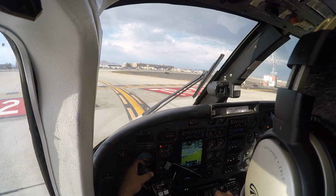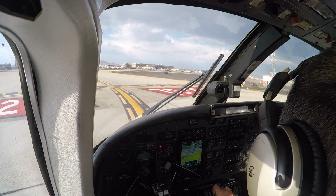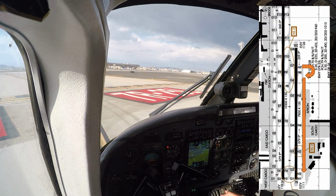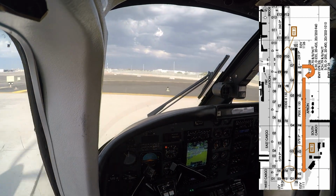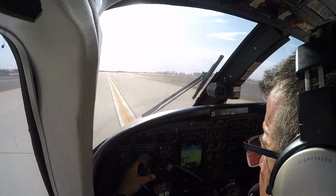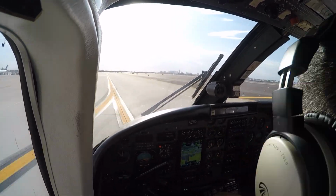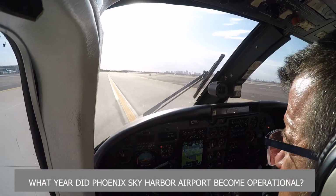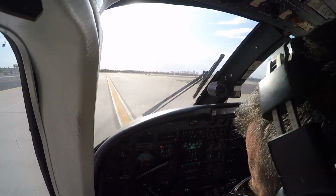November 45 Alpha Zulu, Phoenix Tower, I need you to make a 180 and change your runway to runway 7 right. Just taxi, make a 180 and taxi via Hotel. You can contact 132.55. Okay, 180, taxi 7 right on Hotel, 45 Alpha Zulu. UPS 2876 Heavy, turn left Golf 5, cross runway 25 left, taxi via Hotel to the parking. Okay, continue on Foxtrot and then left on Golf 5. Clear across runway 25 left into parking, UPS 2876.